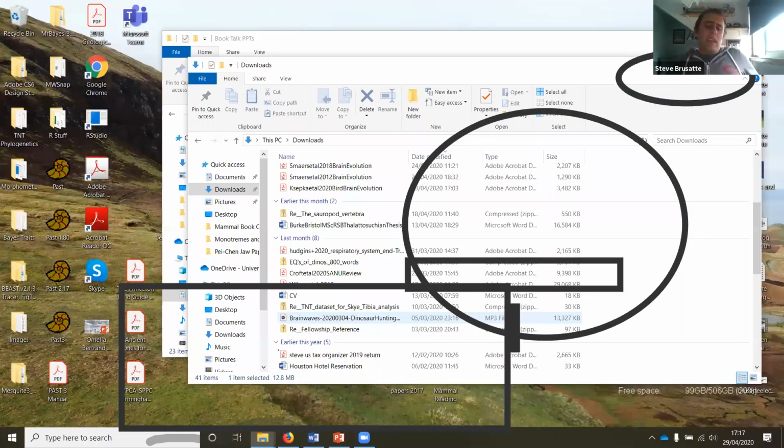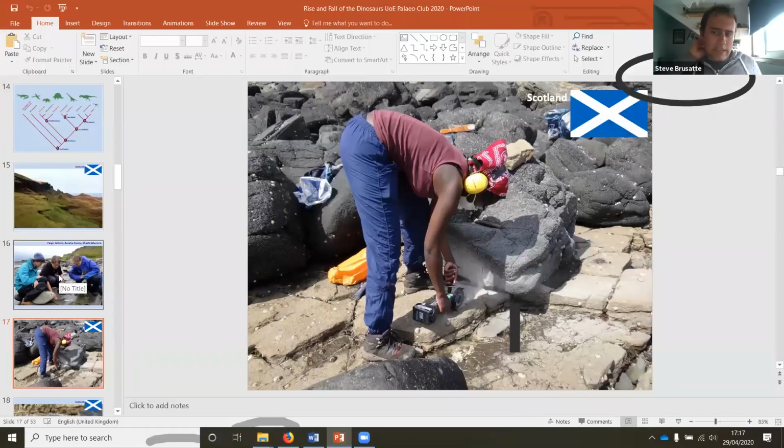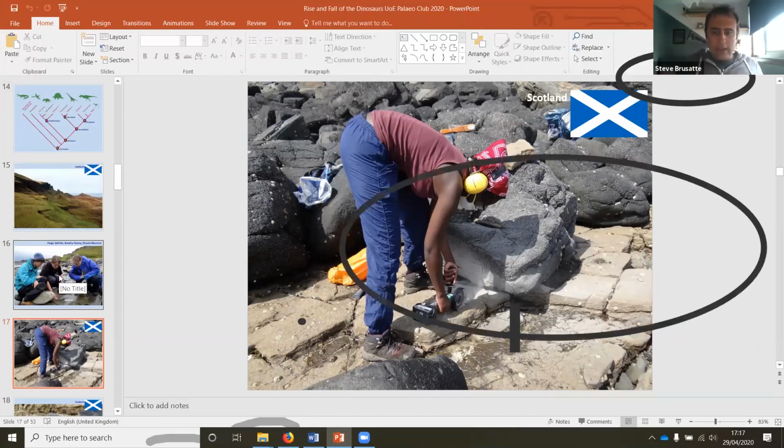So, we go to Skye. We go to Skye pretty much every year now. And it's a place where I take my students and I train our students in doing field work and in excavating dinosaurs and digging up the bones. And this is one of our students, Moji, who's taken out some fossils there.